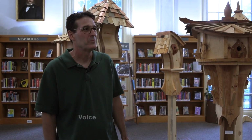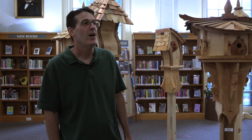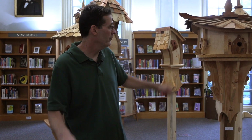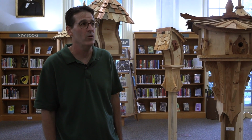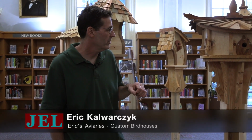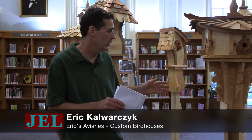Do you ever have them in places where you find multiple species housing in the same one? Some of my customers have said that. Really? With the bigger houses, they've had a couple different species, I think like a sparrow and a wren in the same one. I'm not sure exactly which ones they were. But sometimes there's a lot of dynamics with the birds. Some of them are more aggressive to other ones and that type of thing.